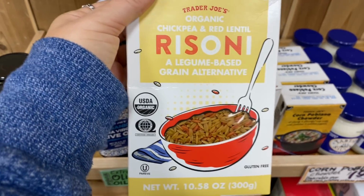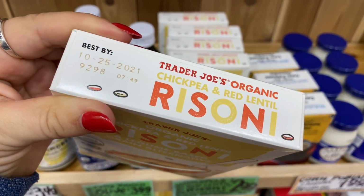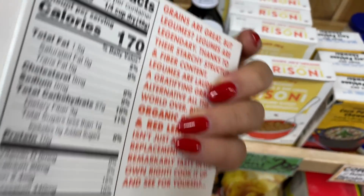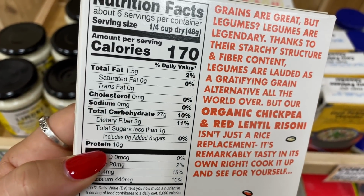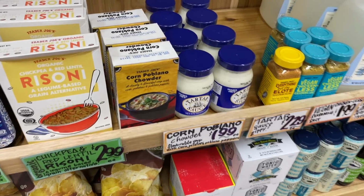I've heard a lot of people either love it or hate it. I guess it just depends on who you are, but it is full of protein and a lot better for you than rice or pasta. I found it to be absolutely delicious, and I bought, I think, 2 more boxes today. So yeah, definitely give it a try.